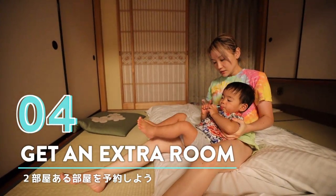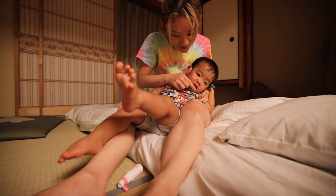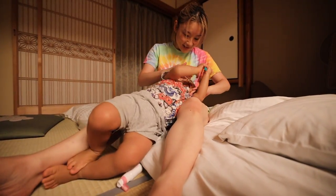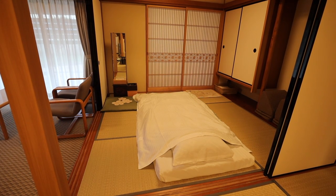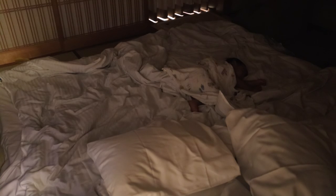Tip 4. Getting an extra room. This tip really depends on the family, but having an extra room really made a difference in our case. Since Wolfie is still not the best sleeper and will get fussed with a lot of noise and movement, having the extra room gave us some mommy and daddy time during his midday nap. And it was clutch during our in-room dinner, allowing us to enjoy the meal without waking him.